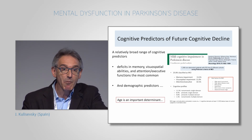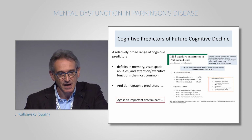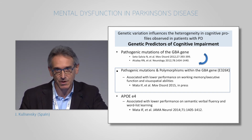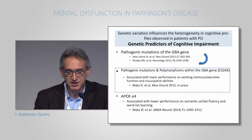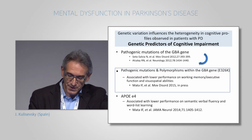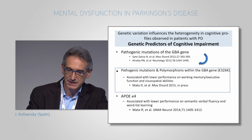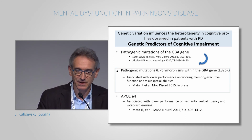But can we define more risk factors at baseline, just trying to separate subsets of patients? Of course, the GBA gene is a very important issue here. Those patients that have GBA mutations have a much higher probability of cognitive impairment. And also there are some polymorphisms within the GBA gene, and this is a very interesting paper, that are associated even with lower performance on very specific tasks such as working memory and executive function. ApoE4 was controversial as to whether it was a risk factor, but nowadays it is associated with lower performance, mainly on more posterior cortical functions, semantic verbal fluency and word listing.